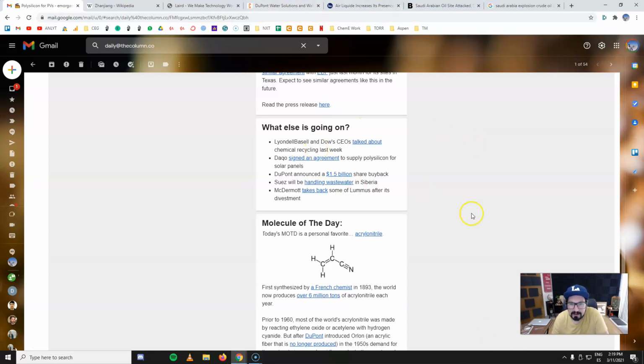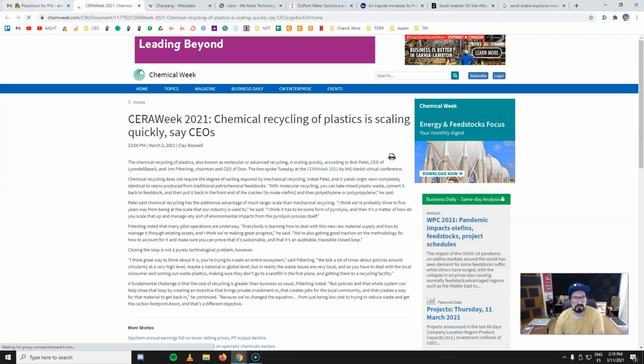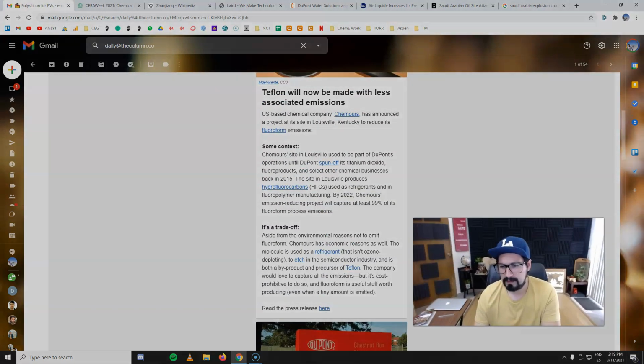Lyondell, BASF, and Dow CEOs talked about chemical recycling. That's also a strong PR issue for those big chemical companies, the so-called going green, environmentally friendly, circular economies. All that is very strong right now. Okay, guys, so that was it, the news from the 1st of March till today.